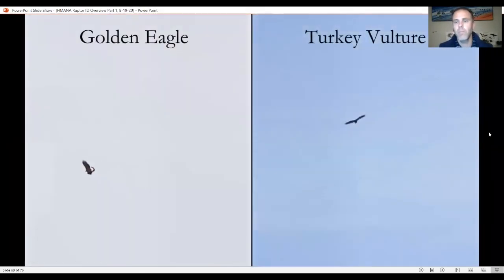When comparing golden eagles to turkey vultures, there are a few things to look for that will shed some light.